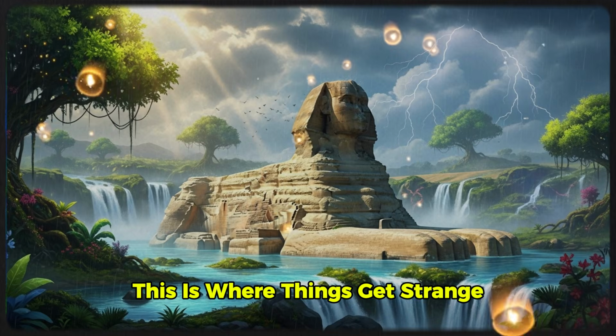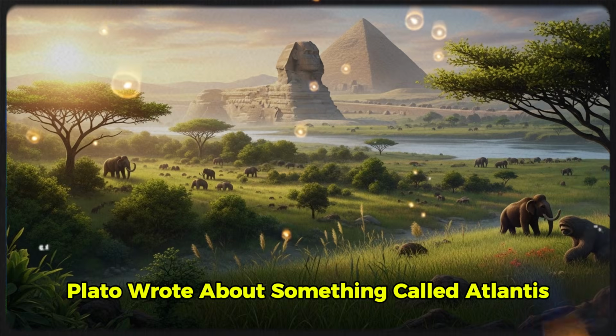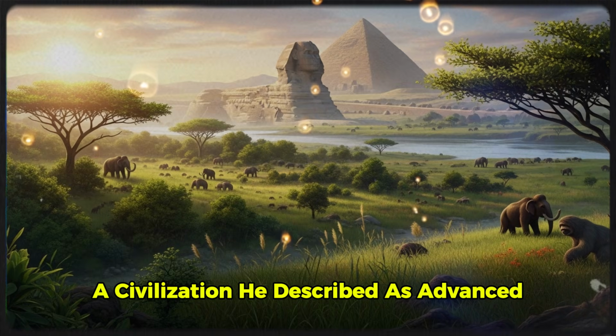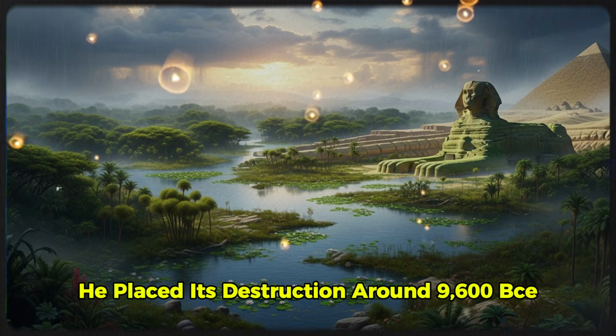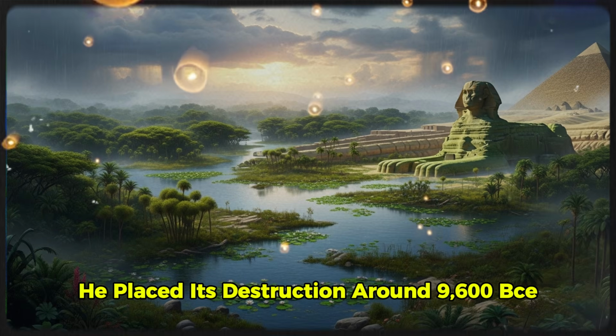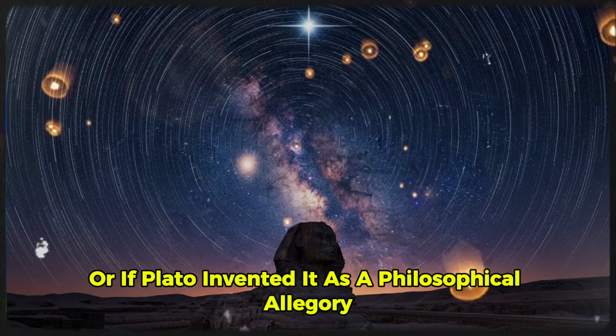This is where things get strange, really strange. Plato wrote about something called Atlantis, a civilization he described as advanced, sophisticated and ultimately destroyed. He placed its destruction around 9,600 BCE. Now, we don't know if Atlantis was real or if Plato invented it as a philosophical allegory.